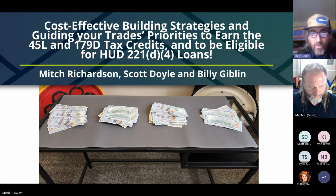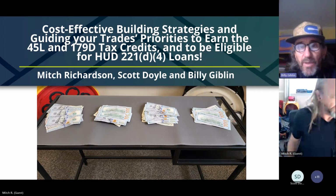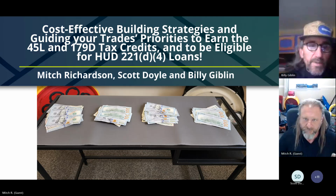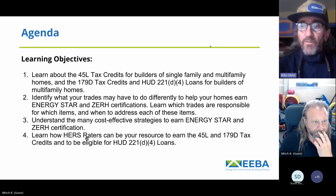So this presentation is called Cost-Effective Building Strategies and Guiding Your Trades' Priorities to Earn the 45L and 179D tax credits and to be eligible for HUD 221(d)(4) loans. Next slide. Learning objectives. The slides aren't necessarily sequenced this way.